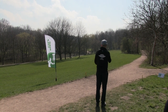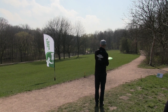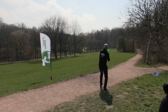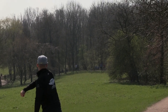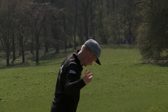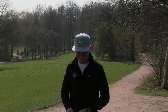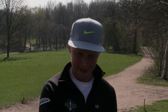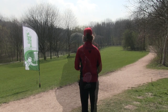Last hole, 17. Pussy's going for a forehand. This is a really long hole. I think it's like 140, but it's downwards, so you get some extra meters. Like it's 120 or something. 120 or maybe 110. Yeah. A throw that would go 110 flat would reach the basket here, kind of, I would guess.